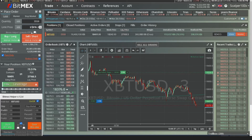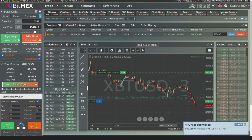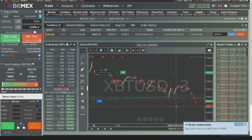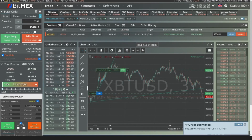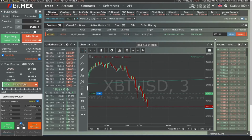As this breakdown continues, you will again notice a similar pattern that Bitcoin creates. You can compare it to the last video. This is the 3-minute time frame. You'll seldom find me on any other candlestick pattern. We're skipping forward a bit here. We're sitting pretty healthy. We have a pretty healthy realized profit and loss, and our leverage is fairly low. Our liquidation price is unlikely to be hit.